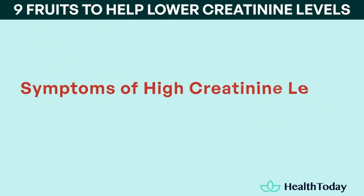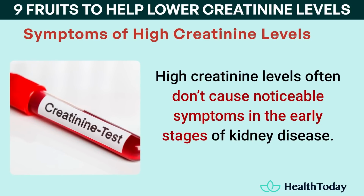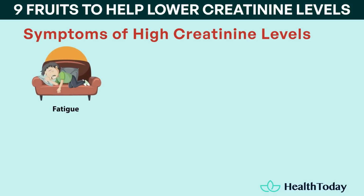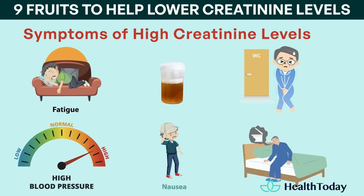Symptoms of high creatinine levels. High creatinine levels often don't cause noticeable symptoms in the early stages of kidney disease. However, symptoms of advanced kidney disease may include fatigue, loss of appetite, foamy urine, frequent urination, high blood pressure, nausea or vomiting, swelling in the ankles, and trouble sleeping.